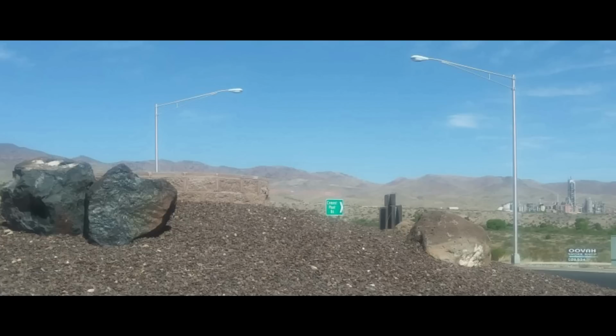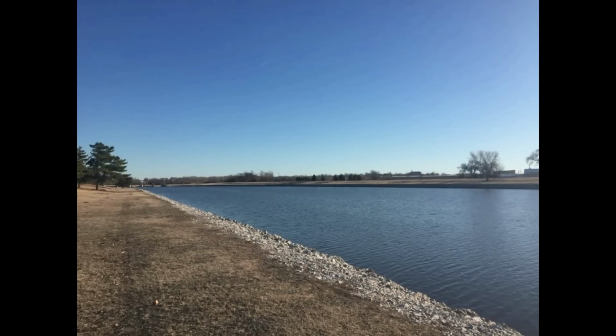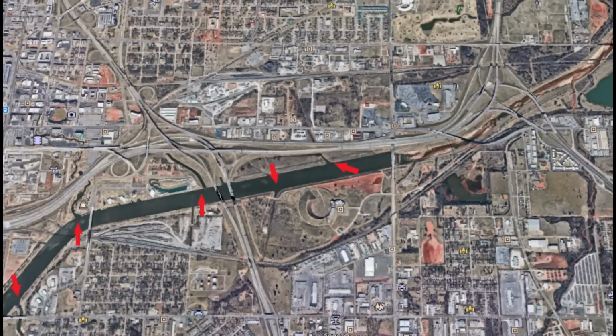all over the world. This is a picture I took of the Oklahoma River in Oklahoma City, where it flows very straight, until it abruptly ends at Martin Luther King Jr. Boulevard, at which point there is only a red clay bed from there on out.